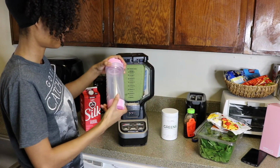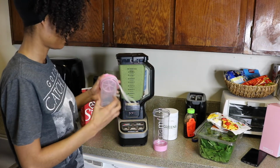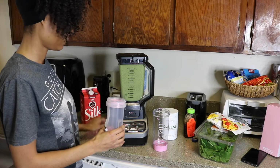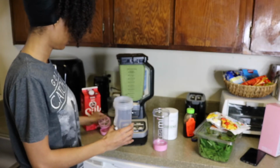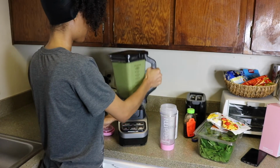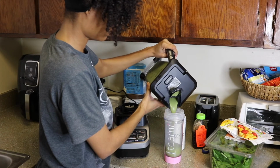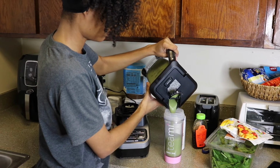Another neat thing about this bottle is that the inside is actually removable, so it's easier to wash it in either the dishwasher or the sink. You don't have to throw the whole thing in there if you don't need to. So I'm going to be taking my smoothie to go. I'm usually eating on the go because sometimes I take too long in the mornings or I'm waking up 10 minutes late.